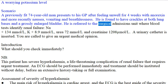He is referred to the surgical admissions unit where blood tests identify renal failure, Na+ 134 mmol/L, K+ 8.9 mmol/L, urea 72 mmol/L and creatinine 1208 µmol/L. A urinary catheter is inserted. You are called to give an urgent medical opinion.